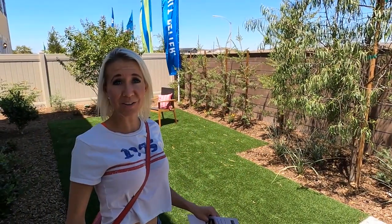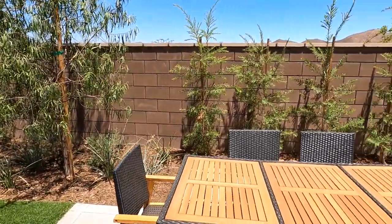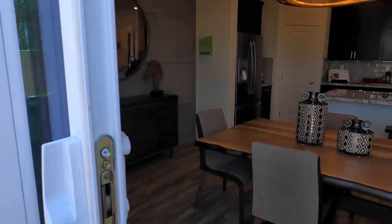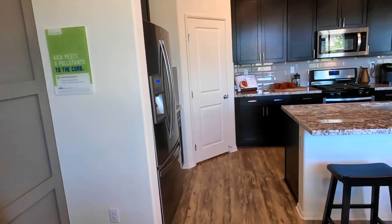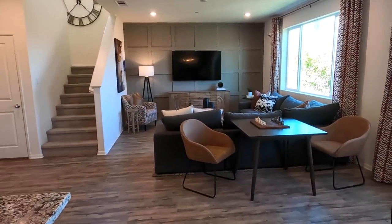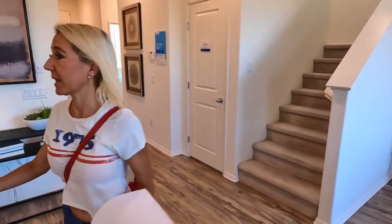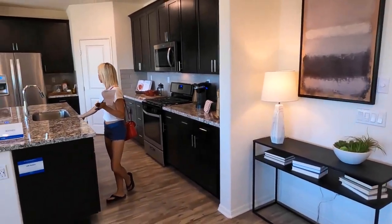The backyard is on the smaller side, but it's perfect. And I love that they come with the vinyl fencing. That is really nice. Nice great room. I really like the kitchen. It's a nice size.